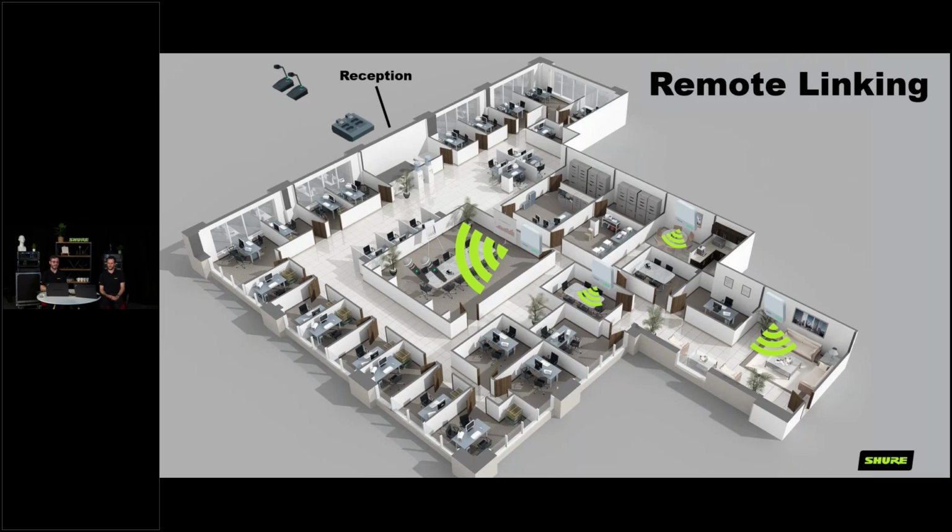It means we could also take a pair of different transmitters and have them remotely linked to a different room, for example. So there's lots of different ways to do this.